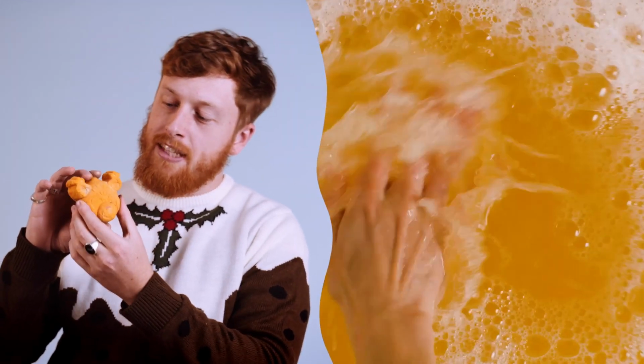It looks like the same colour as the carrot. It's kind of playing into that tradition of leaving carrots out for your reindeer. So how cool is that? I haven't smelled anything quite like it.